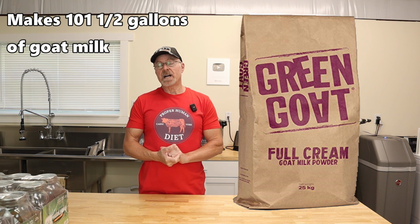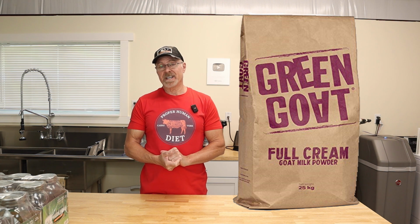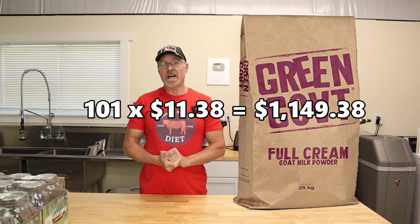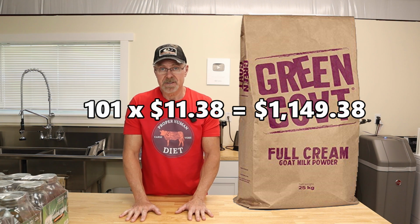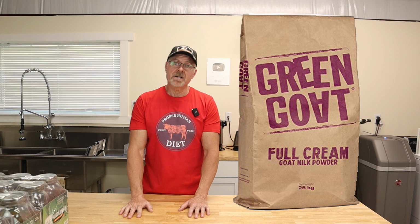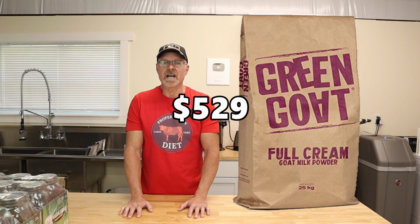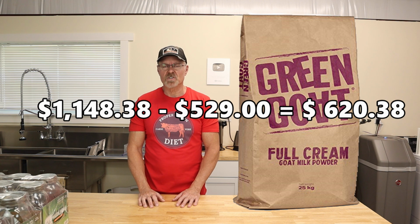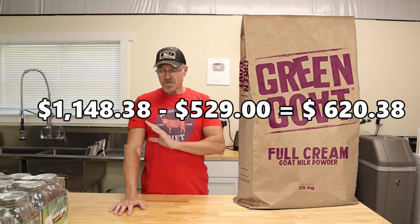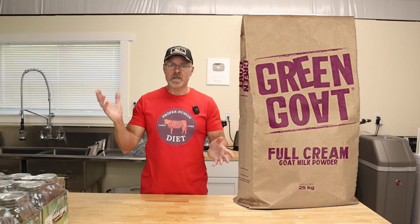101 half gallons. Now, if I were to go out and buy 101 half gallons of that goat's milk for $11.38, that comes out to $1,149.38. Okay, that is expensive. On the other hand, by buying this bag here, I can make 101 half gallons of goat's milk for $529. That's a savings of $620 and I think 38 cents or some change. We can make it anytime we want, have it basically an endless supply, store it, and get it and make it whenever we want.